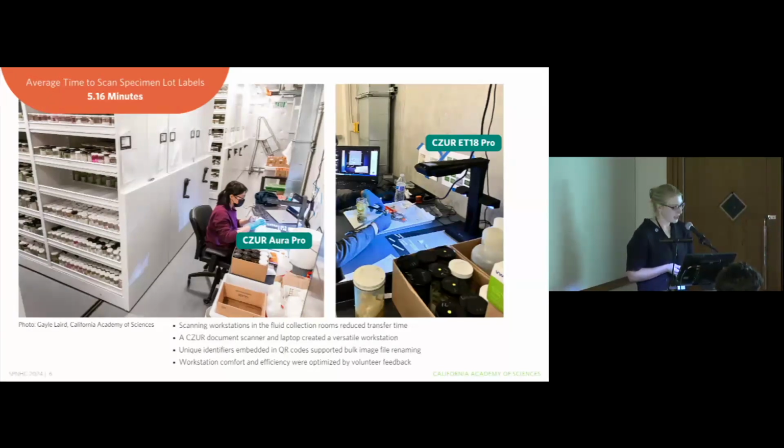Scanning time varied. It was quicker for sections with fewer labels and longer for lots with vials, which took a lot of time to remove the tiny labels for more legible scans. I don't have time to go into the depths of our label scanning workflow, but you can always come talk to me or contact me later.